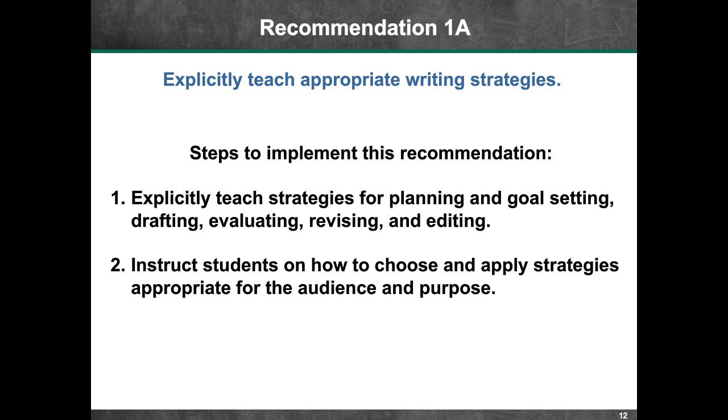In terms of thinking about this first recommendation, let's take a look back really briefly. The first step is to explicitly teach strategies for planning, goal setting, drafting, evaluating, revising, and editing. And the second is using those flexibly. So let's say that you're a science teacher and you want to teach students a heuristic for engaging in writing as they're working through a laboratory experiment.